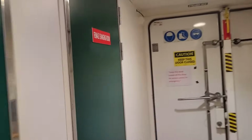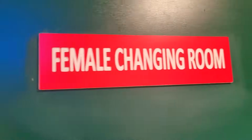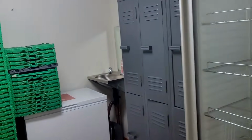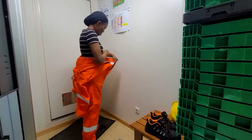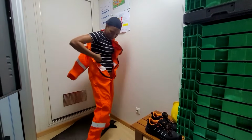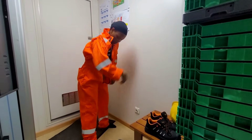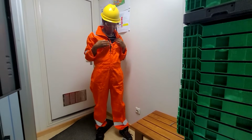Sometimes we need to work on our gear on the back deck. You can see that even in this male-dominated industry, yes, there are times you won't find a single female on board. They still squeeze out a changing room for the ladies. I need to dress up in my PPE before going to work in those injury-prone areas. So I dress up and go and do what needs to be done.